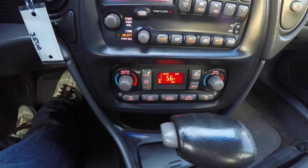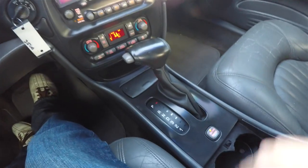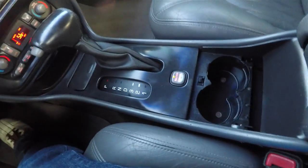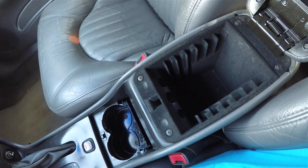And moving down, dual zone electronic automatic climate control, traction control, dual front cup holders. You also have storage in your center armrest.